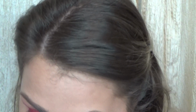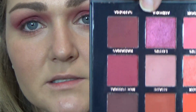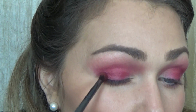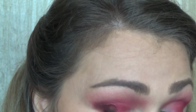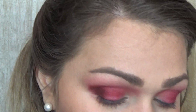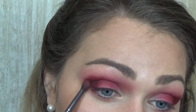And the next thing I'm going to do is take a more tapered brush. This is my Vasanti contour eyeshadow brush, which looks like this. I'm going to tap into, what is this, Nocturnal and Sangria. I'm going to tap into both of those. A little more of the Sangria because I want it to stay a purple tone. And I'm going to add this only to the outer corner. I'm going to keep it dark over here.